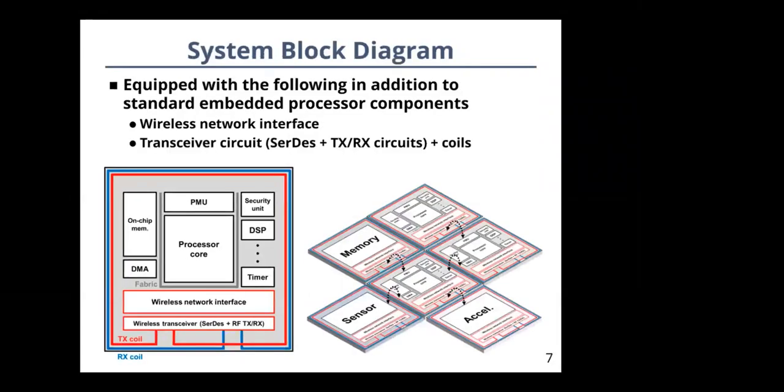The overall architecture of a processing system was also defined. In addition to components of a standard embedded processor, the proposed chip has the network interface and transceiver circuit for wireless communication. In addition, an on-chip coil for transmission and reception is formed on the outer periphery of the chip. The figure on the left shows that the general purpose processor, memory, accelerator cores, and sensor chips also have network interfaces and transceiver circuits in addition to the main circuits. By arranging multiple such chips next to each other, the entire system can be constructed.